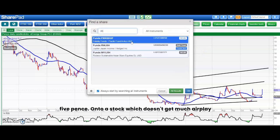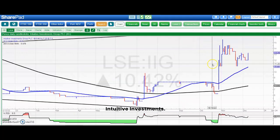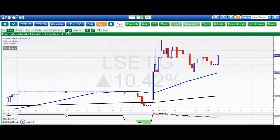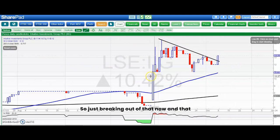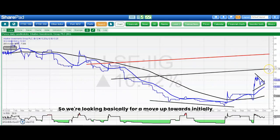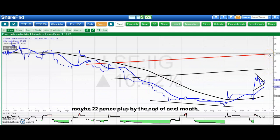On to a stock which doesn't get much airplay either here or anywhere else, is coming up next, Intuitive Investments. But here we had the unfilled gap to the upside back in October. Looks like we've got a little triangle situation going on here, so just breaking out of that now, and that one has been in place since the end of October. So we're looking basically for a move up, initially up to 17 pence by the end of this month, maybe 22 pence plus by the end of next month.